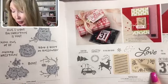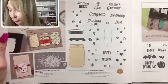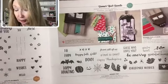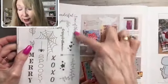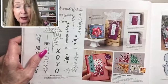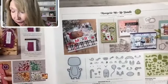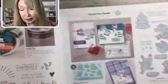The Festive Post uses the postage stamp punch. This I really do like. I might end up getting this. It goes with our jar from the annual catalog. Banner Year bundle, another banner punch, which we can use. This is a cute one that does edges, the Festive Corners. If you got any of these, just post them on my Facebook page and show us what they look like. A Menagerie Mix-Up, you can put all kinds of little animals together, very cute.